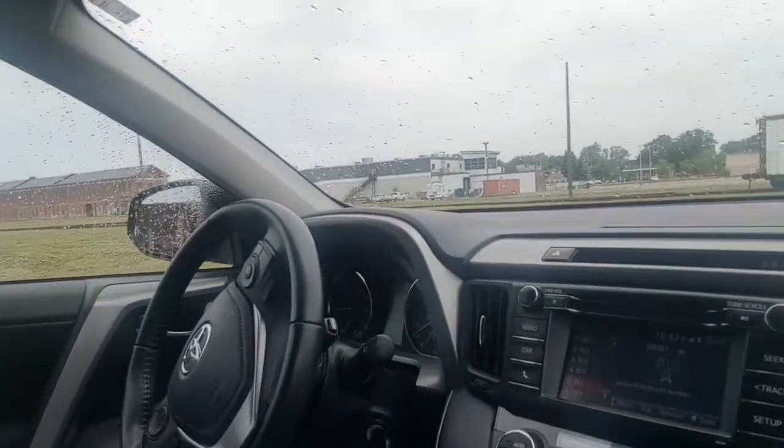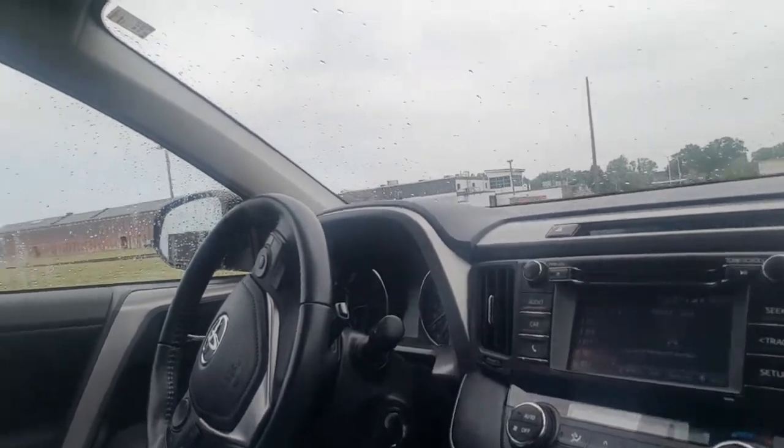Alright, so we're going to find out, what's it like to live with a 2017 Toyota RAV4. Well, it's a pretty pleasant place to be overall. Seats are fairly comfortable, and there's lots of features. Gauges are well laid out, controls are easy to understand for the most part. There are a few complaints.